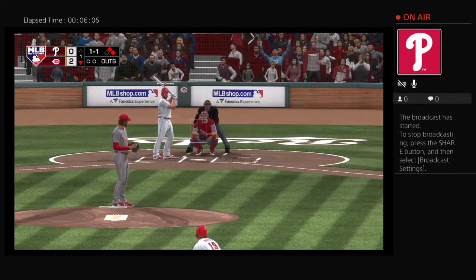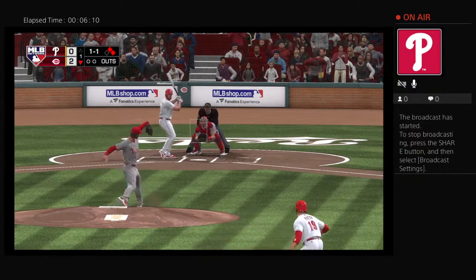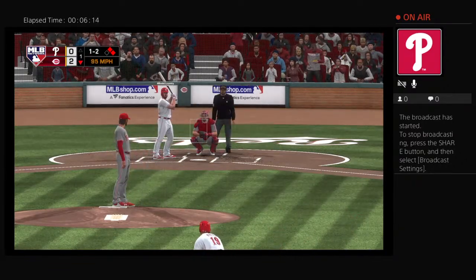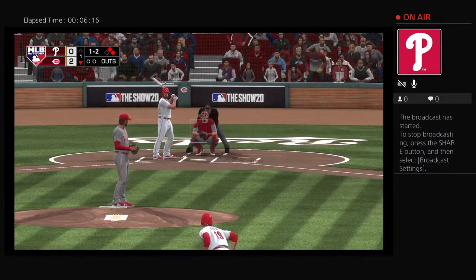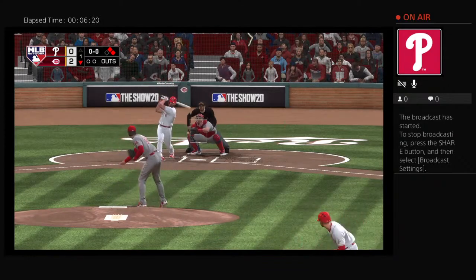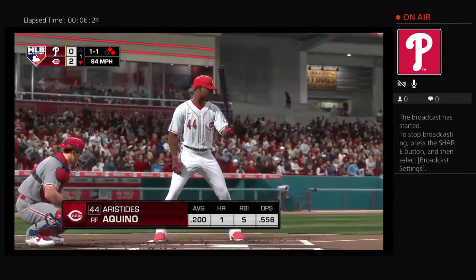The second baseman, Mike Moustakas, stepping in now. 1 ball and 2 strikes. Swing and a miss, and that's a much-needed first out there.